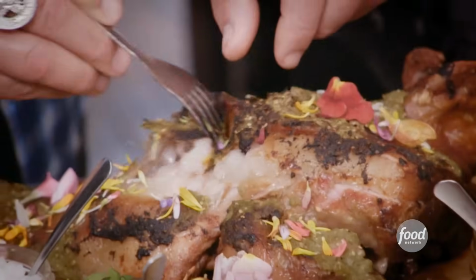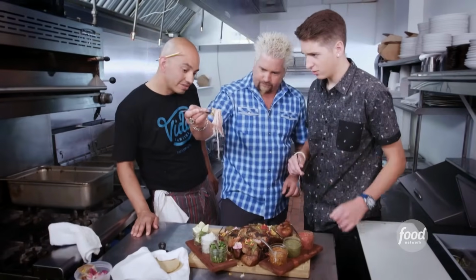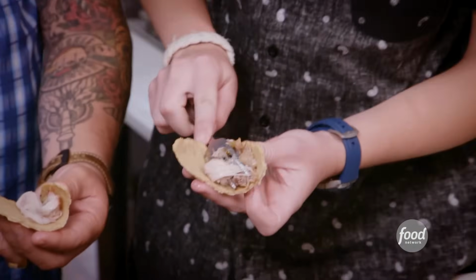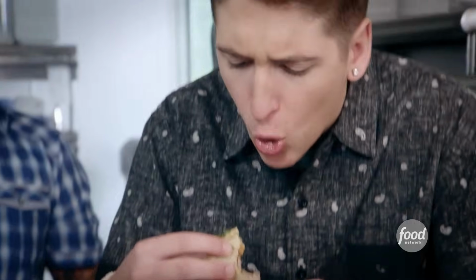Oh, look at this. That is ridiculous. I'm getting that. Look at that. Right into that jowl. Just pulls apart, huh? Look at that. So you grab a tortilla. Yep. Oh, man. That's about as real deal as it gets right there, bro.